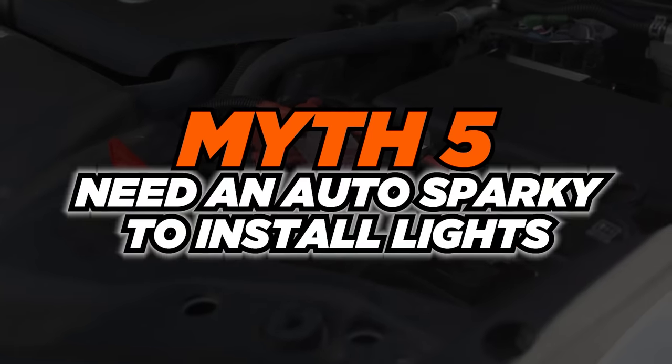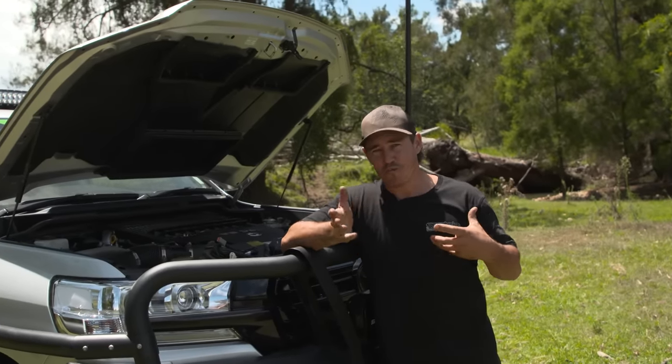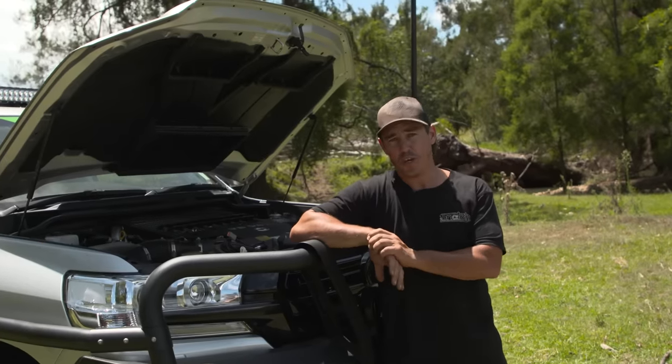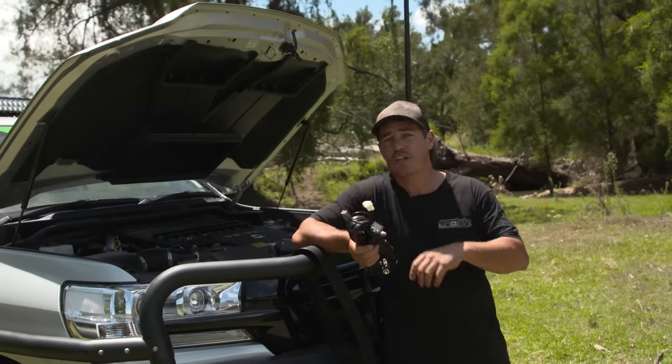Myth 5. You need an auto sparky to install driving lights. Should you install your own spotlights? If the thought of 12 volt really daunts you, then probably not. Maybe get a professional auto sparky to do the job for you. But I guess technology has come so far these days, and companies like Steady have made it really easy for you to do it yourself.